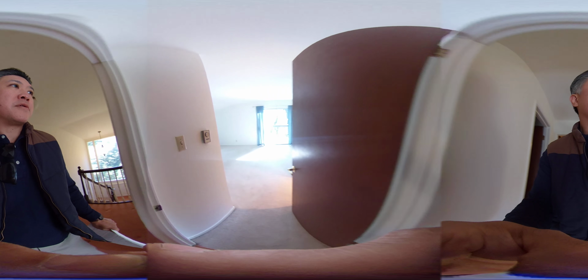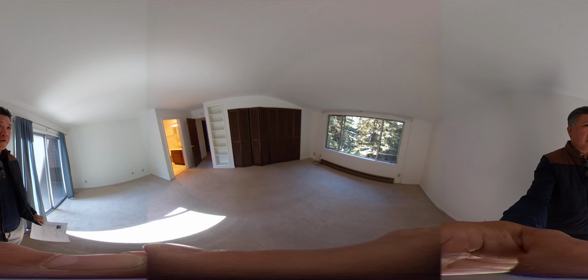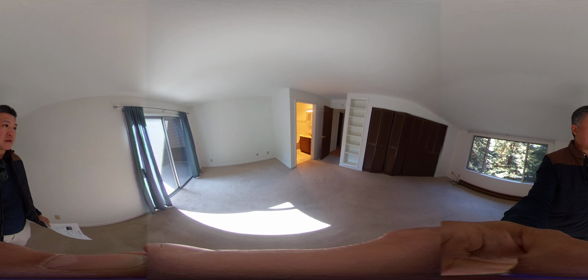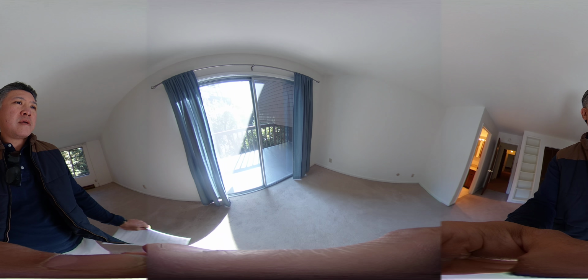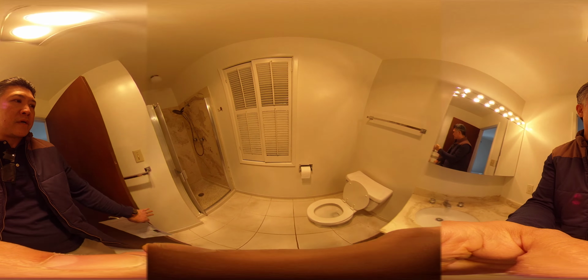Let's start with the master. So the master's on the left here. As I mentioned, as we go through these rooms, even though it's 2,500 square feet, it doesn't feel like it's super optimized for any particular area. And this master is not the largest. Again, good view. You can see we're just hanging out on the cliff here. And then they have a balcony off the master here. And the master bathroom is not terribly large either.